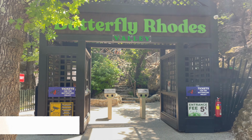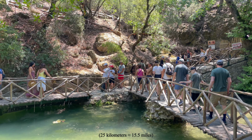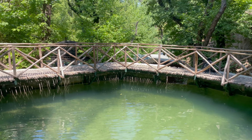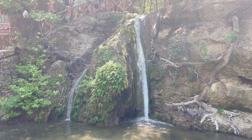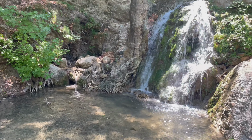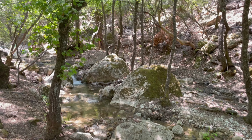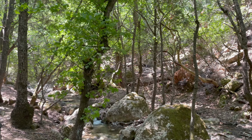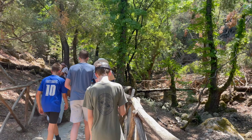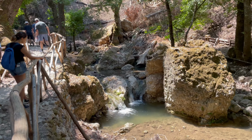We checked out of our villa in Lindos and drove 50 minutes to the Valley of the Butterflies. Located about 25 kilometers from Rhodes Town, the Valley of the Butterflies is a great place to visit on a hot summer day. A wooden path takes you through a narrow valley, crisscrossing over streams and waterfalls. The best time to see the butterflies is between June and September, but expect large crowds. Arrive early in the morning before the tour buses arrive.